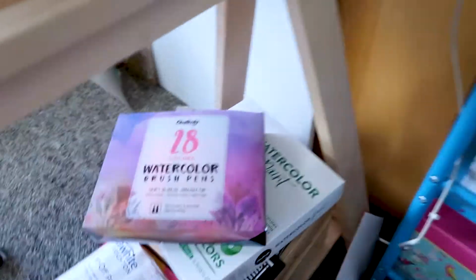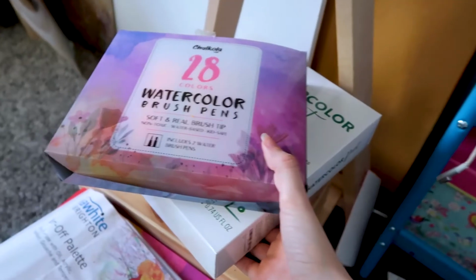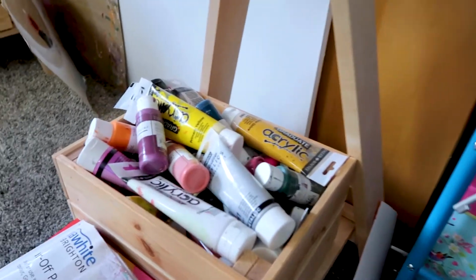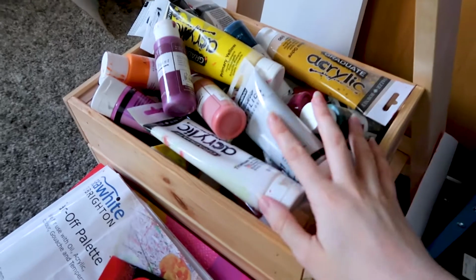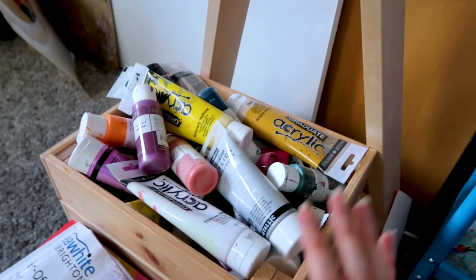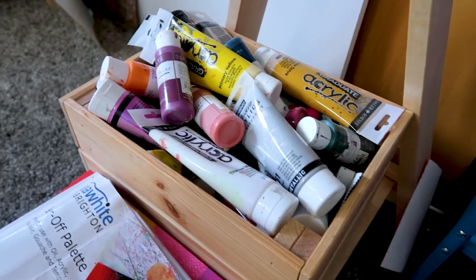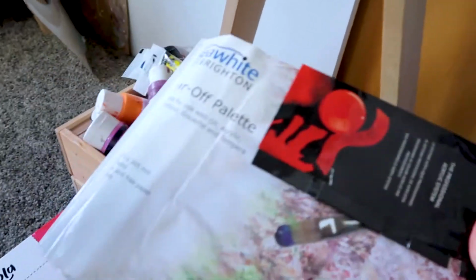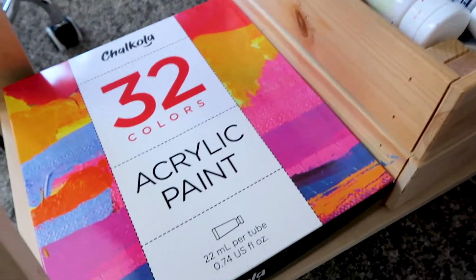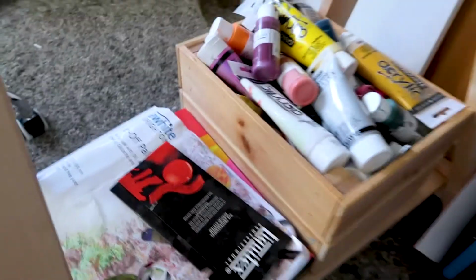Then around here, this is my big box of paints. So on top I have the new Chalkola watercolour paints that I was sent last week or the week before. Then in here I've got a whole mixture of acrylic paints, and this is what I use to paint on my denim jackets. I don't use any brand in particular. I've got my tear off palette, which is so useful and makes cleaning up so much easier. And then I've also got my Chalkola box of acrylic paint there as well, which I also use for painting on denim jackets.